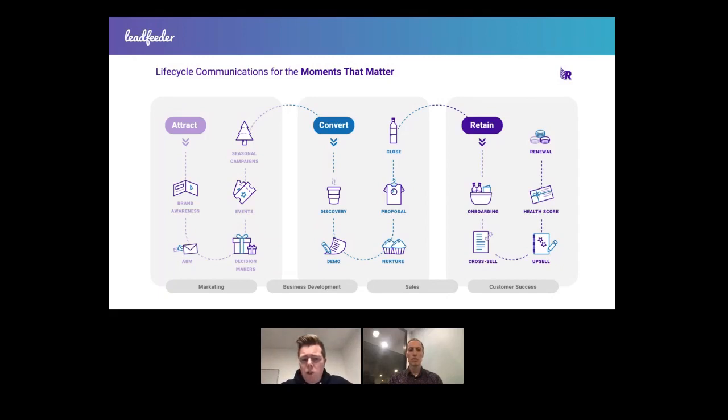But what you'll start to see is that if everybody starts to work together a little bit more, the results will come in, right? And when the results start coming in, you'll start to realize that your ABM efforts are working. So just a note there, the alignment piece is incredibly important, but it will naturally come with an ABM approach.